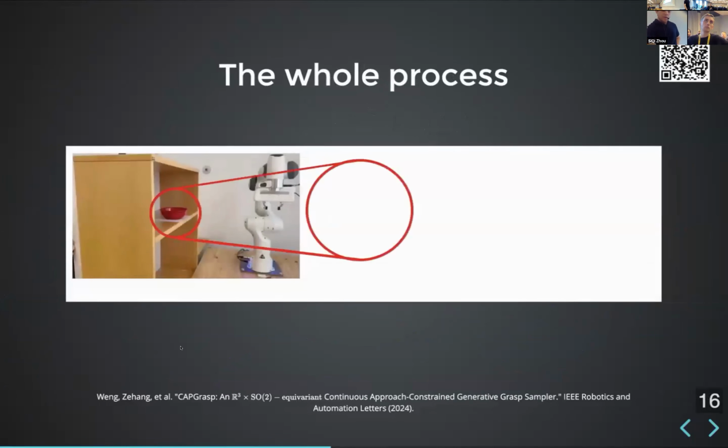This is how the whole process looks. We take the object and the cone, then we find the rotation matrix. We apply the rotation transformation to the approach space. We sample grasps there, and we do some evaluation and refinement of the grasps. We find the best one. Then we rotate back into the original space, and we can execute the grasp.